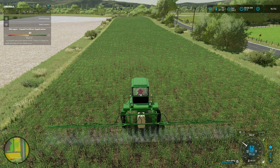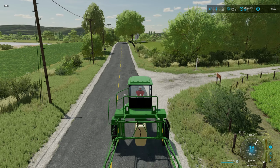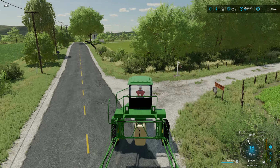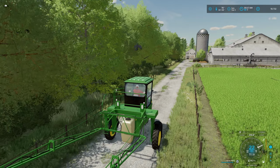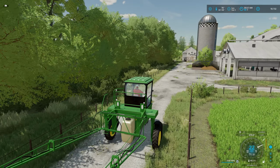I hated I could not use the slurry, but the way things worked out as far as the crops and growing cycles, it just didn't work out. So hopefully we can get to it on this playthrough. Maybe we do, maybe we don't. I don't know. But anyhow, loving the new sprayer. Hope you guys did too as well. There's too many positives in it. Hopefully you guys did as well.